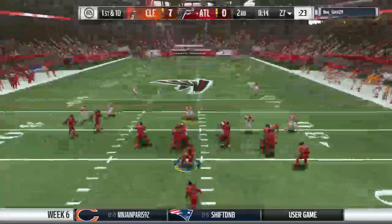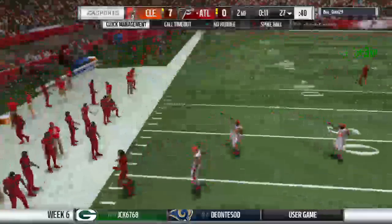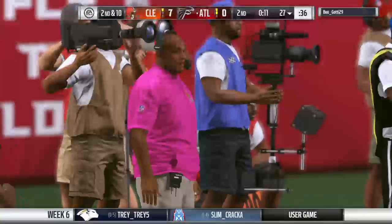3-19. They go play action here on first down. And that'll be incomplete with 11 seconds remaining now. The Pro Bowl wideout Julio Jones is the intended receiver. That'll bring up second down.